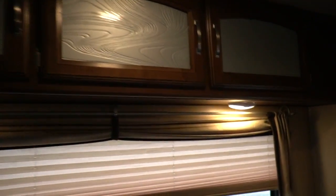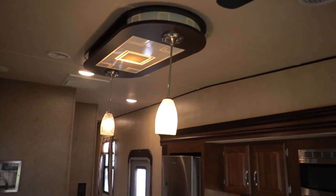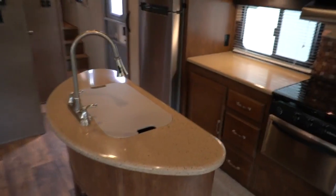Got some brushed aluminum fronts on the cabinets that look good. No, that's actually glass. Huh. Got some nice light fixtures in here. You can see up top there that overhead lighting. Got a residential style ceiling fan in here.